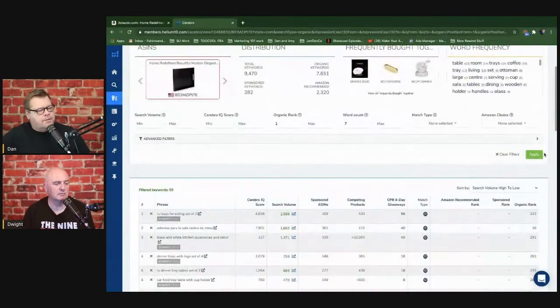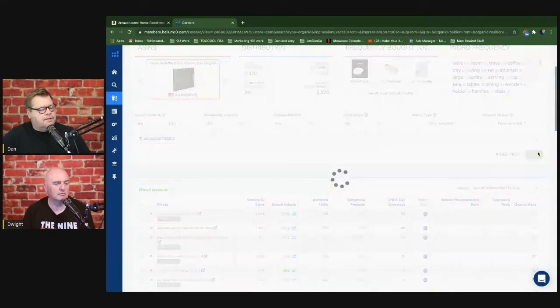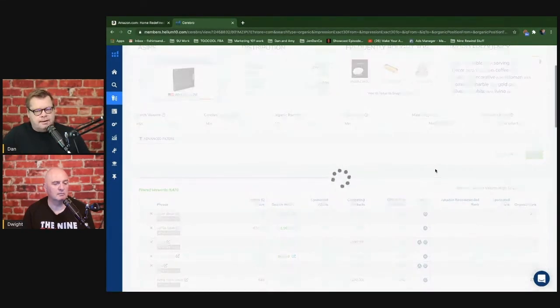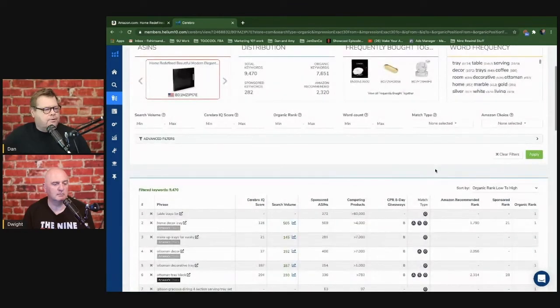But let's go to this guy. Let me clear filters, apply, and now we're going to actually, again, go take a look at this guy's real keywords, and we're going to search by organic rank. So organic rank is where they appear on the search results page.